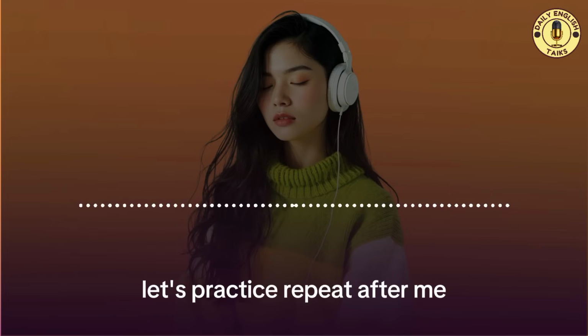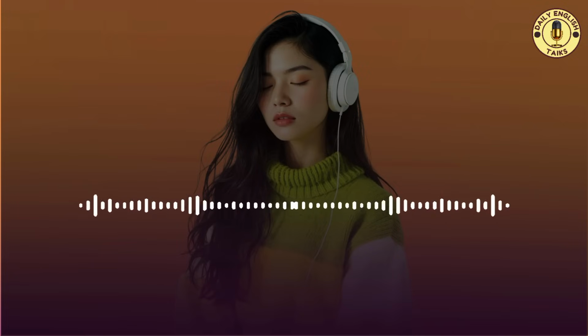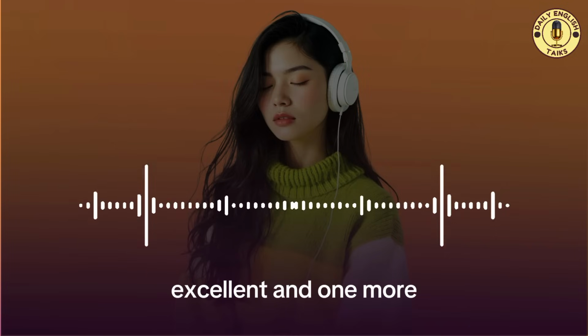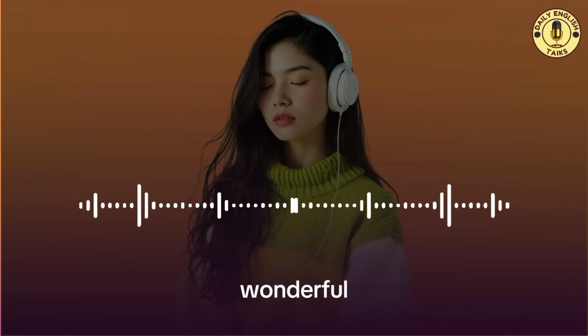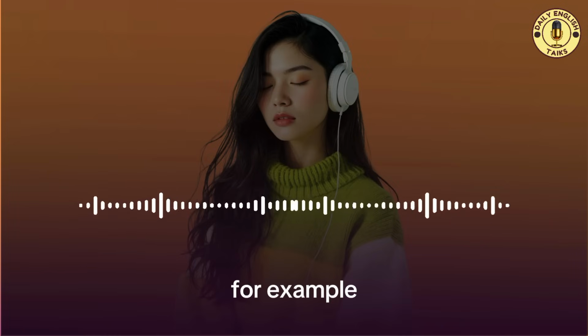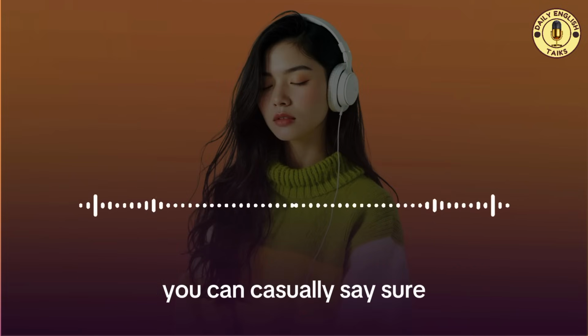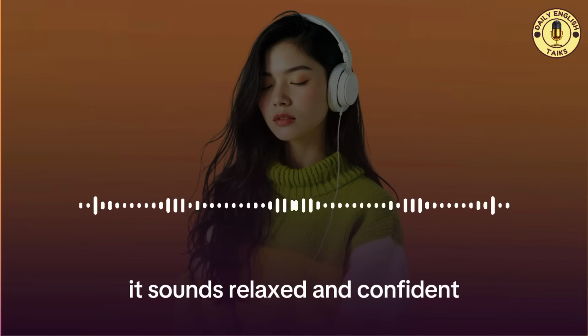Let's practice. Repeat after me. It's a piece of cake. Good. Now, it's a walk in the park. Excellent. And one more. No sweat. Wonderful. For example, if someone asks you if you can fix a small computer problem, you can casually say, "Sure, no sweat. I'll handle it in a minute." It sounds relaxed and confident.